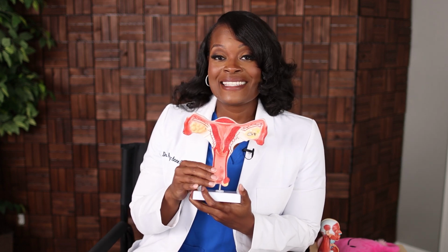But let's talk about what it is. To help you understand, I'm bringing out my model here. This is showing you the basic anatomy of your reproductive system. 2 fallopian tubes, 2 ovaries, if I can touch them well here. We have 1 uterus. The cervix is the bottom part of that uterus, and the vagina. With endometriosis, tissue that is normally on the inside of your uterus is displaced or is found in other areas of your body.